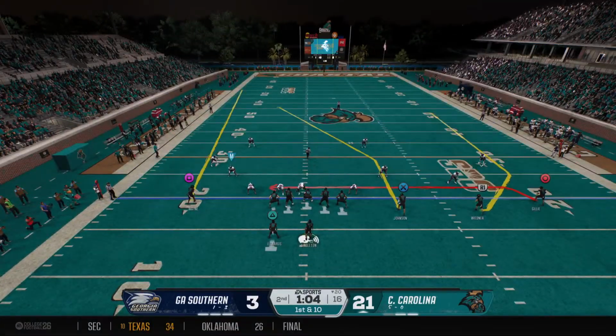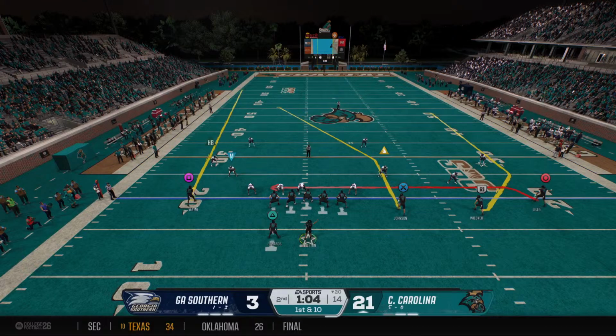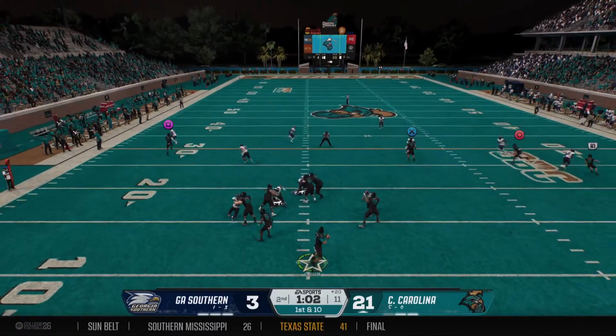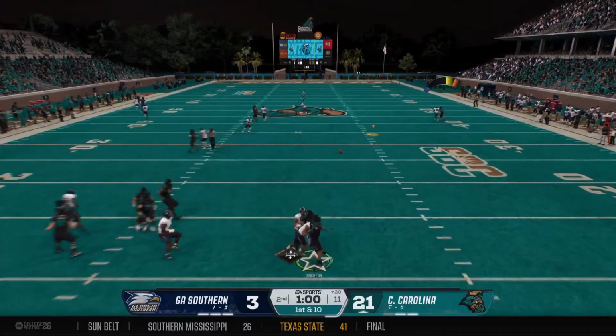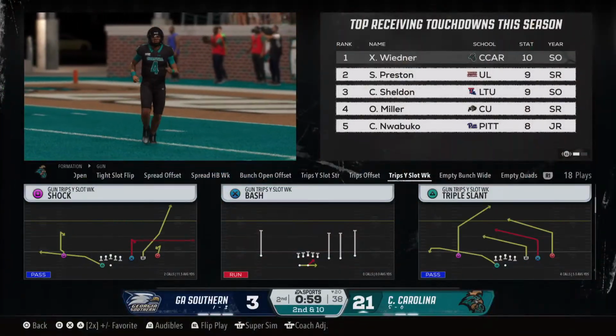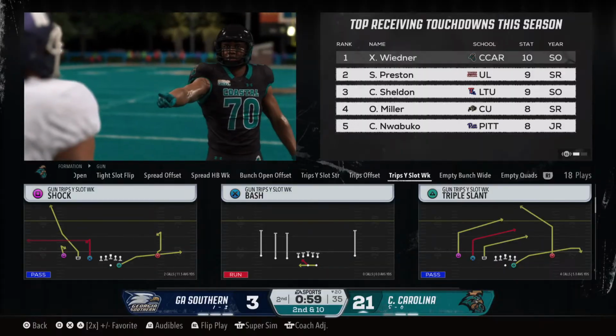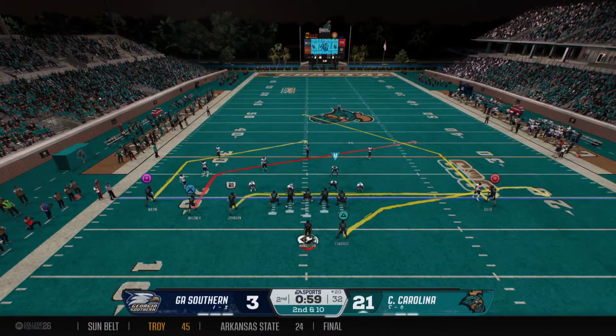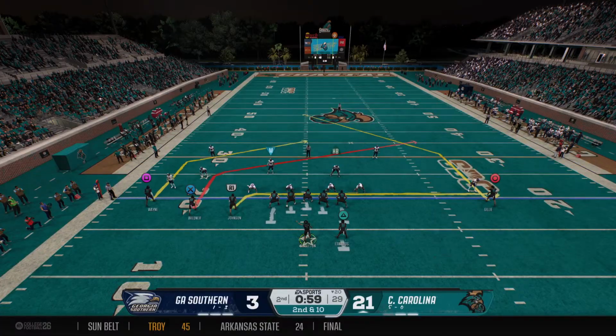These last couple of drives, Jesse, have been about the defense making clutch stands. I think for this offense, they can stay aggressive knowing that their defense is going to bail them out time and time again here. Yeah, and especially when you go for those 4th down situations, you do that a lot of times because you know your defense can make stands, make stops. They did on that last possession for you. After that last incompletion, here's 2nd and 10 from their own 20.